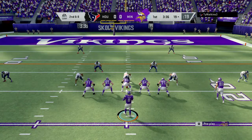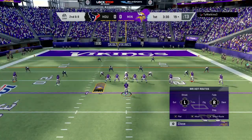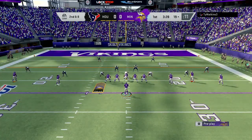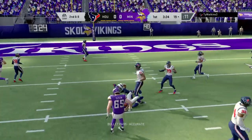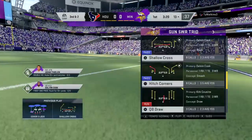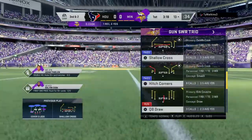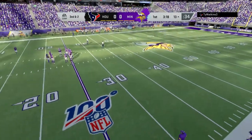So 2nd and 8 here after the pass play for 2 yards on 1st down. To the air again, it's Cousins. He gets this one into the hands of Dalvin Cook. And they'll bring him down at the 13-yard line. It's a gain of 6 on the play, and all of a sudden here it's 3rd down.